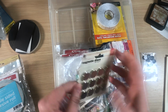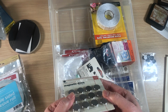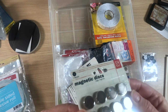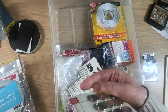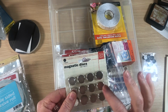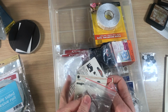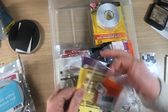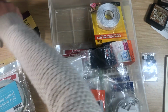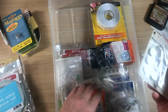These are self-adhesive, super slim, so the thing about these is that I think they give you both sides. Do they? No, they don't. These are a little bit bigger, but they're very thin, just like these. And so I like having the thinner ones. And these again are thicker, so I'm going to put all of these magnets together, and they're going to go to the Creative Reuse store.